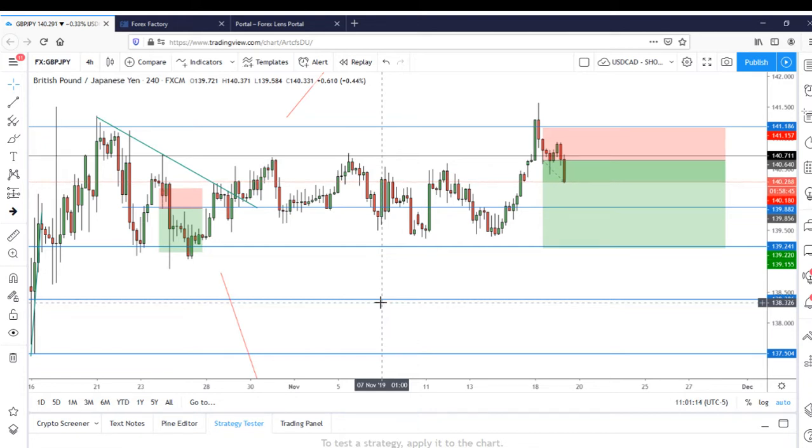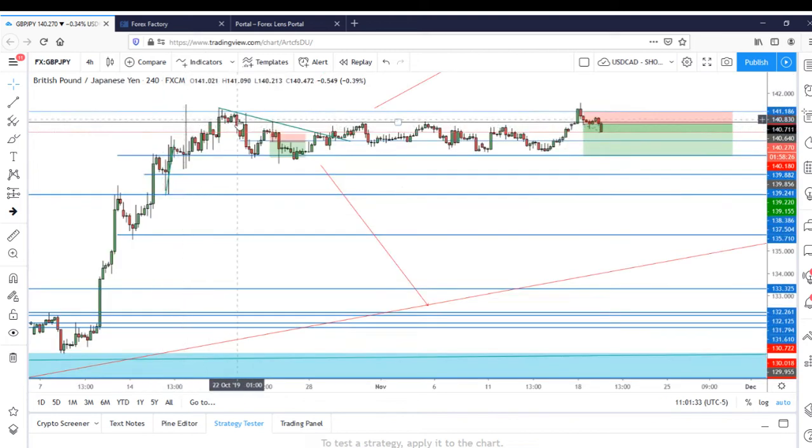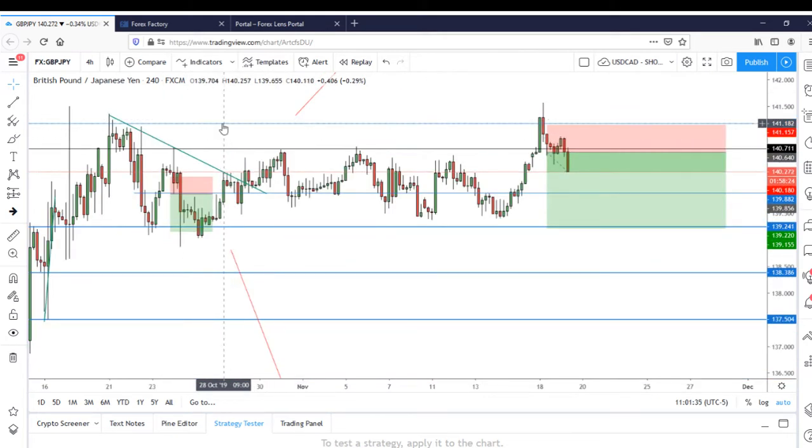So GJ was not a pair we analyzed in yesterday's live. It was actually a setup I found later in the day, right during the Asia session. So very simple setup, very common to what we trade. It was based on the 4-hour resistance we've created for GJ up here at 141.187. And obviously you don't always sell at resistance, like you don't always buy at support.